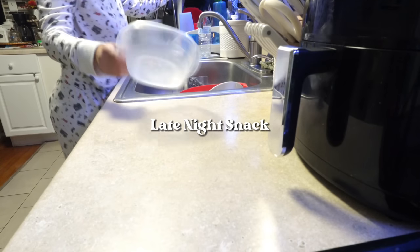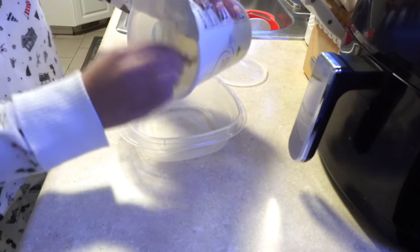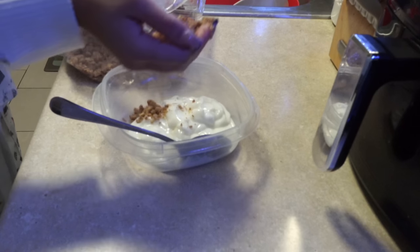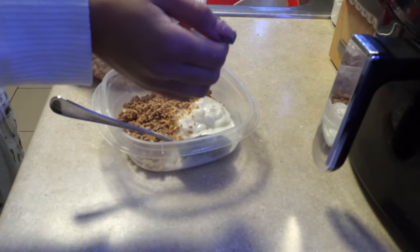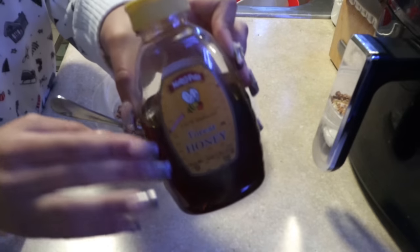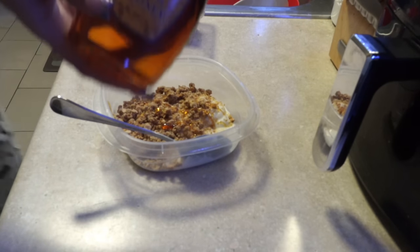So now I'm gonna go ahead and make my late night snack, which is yogurt with granola, strawberries, and a little bit of honey. I know a lot of people may prefer this in the morning. I have it for both nighttime and morning time, and for some reason I prefer this in the nighttime.